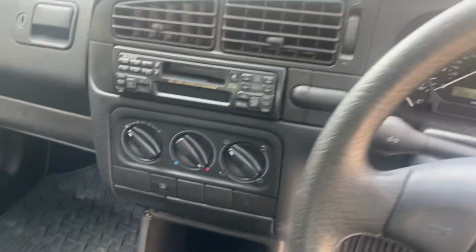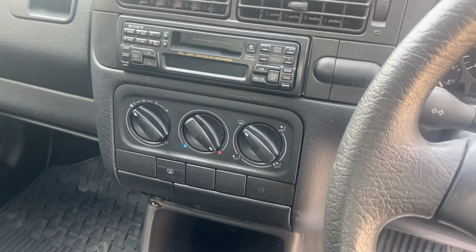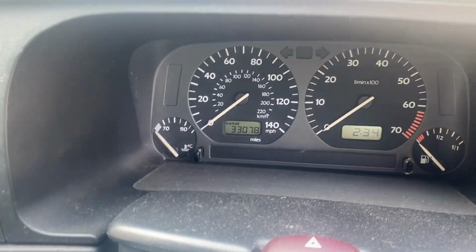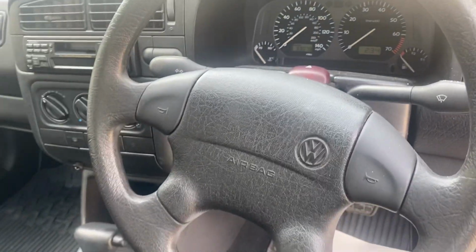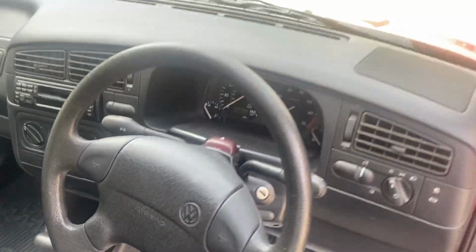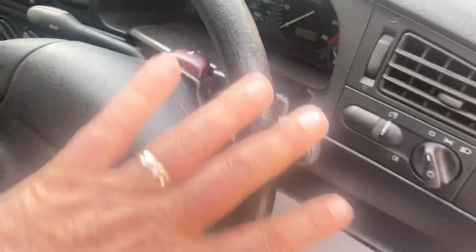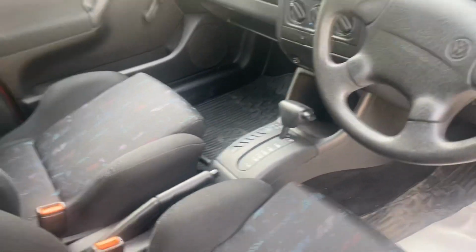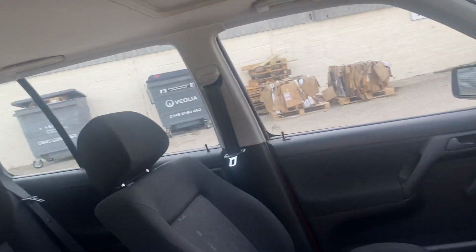Nice little features like the dealer would have fitted this radio cassette from Sony, and that's in lovely condition. And there's our just over 33,000 miles, which is remarkable for a 1995 car. Now that means the steering wheel still feels really good. All the plastics in this car are excellent. A lovely clean headlining with that sunroof.